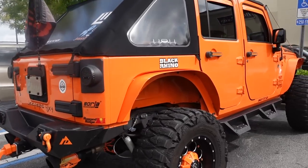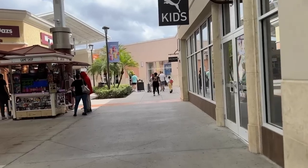So we're gonna hit up the Character Warehouse and see what they have. I like this little Jeep. I don't know, I like that. Anyway, we're about to hit up the Character Warehouse. I think I'm gonna give myself a $50 budget in here. Yeah, let's do a $50 budget in the Character Warehouse.